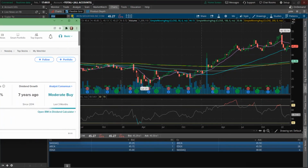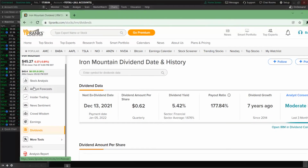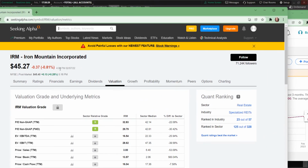Now, the dividend yield for the stock is 5.42%, which is 62 cents quarterly. And we see we have a 7-year growth history and a moderate buy rating. And we currently have a price target of $54, so that gives you roughly about 19% upside potential. And then taking a look at the PE ratio, we can see we have a B rating. It's sitting at 32.83 versus the sector median at 42.14.